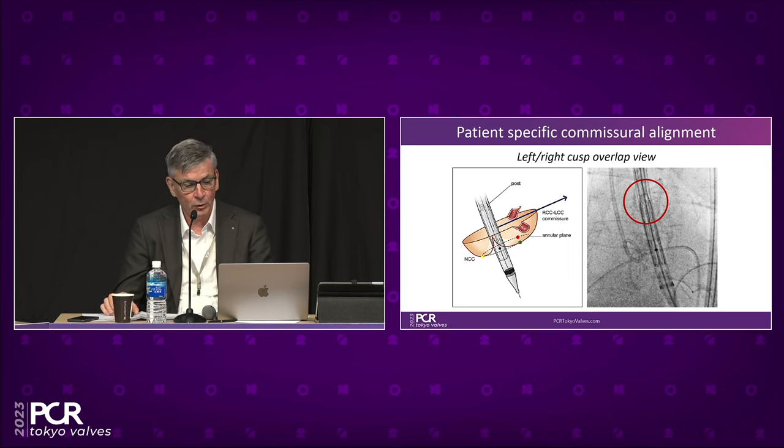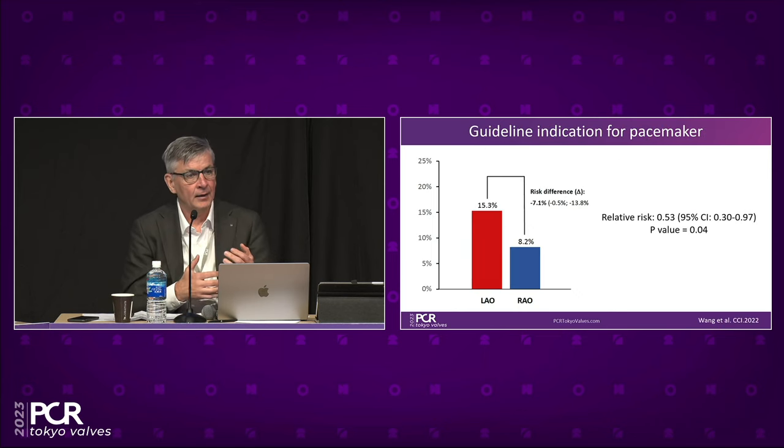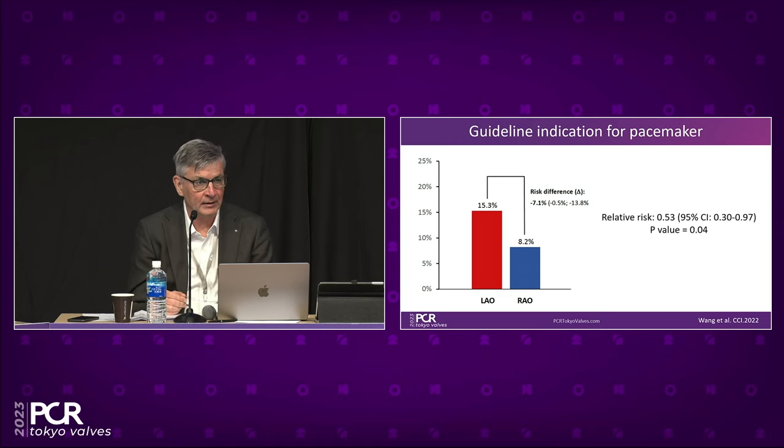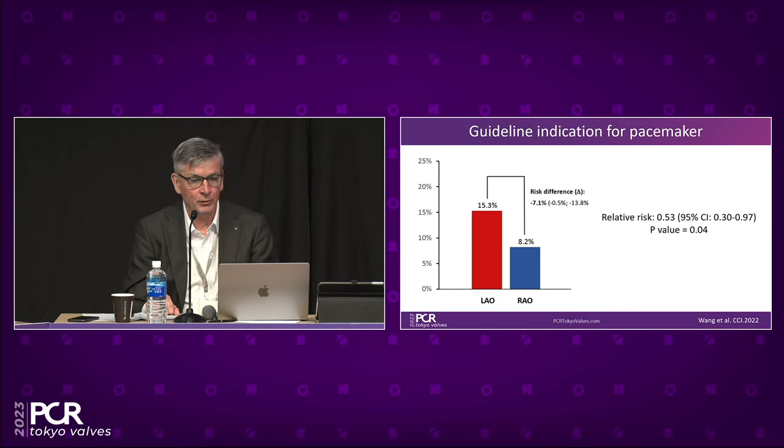I'm just going to show you one more slide here because, as I said, this cusp overlap view was not originally introduced to have commissural alignment. It was introduced to have a better understanding of how deep, how high you are with your implant. And it's been shown with multiple platforms that it's going to decrease the risk of permanent pacemaker. This was a study we did here with about 200 patients treated with the traditional tricuspid coplanar view and 200 patients with a cusp overlap view, and you can see here for the Navitor valve, Portico valve, it actually made a 50% reduction in the need for permanent pacemaker.